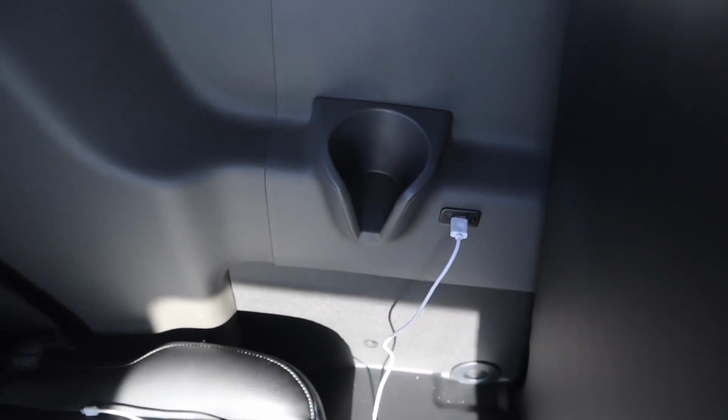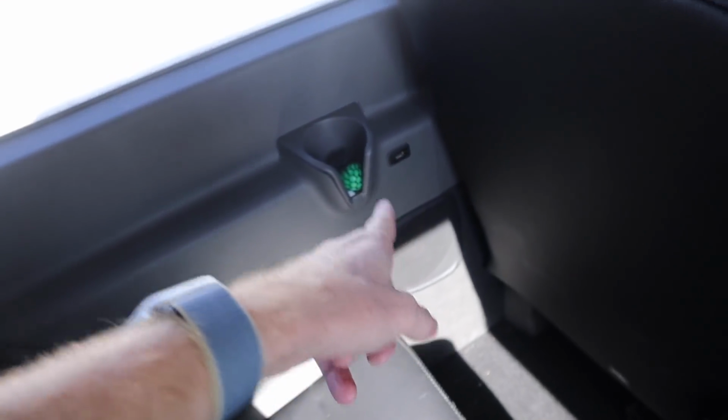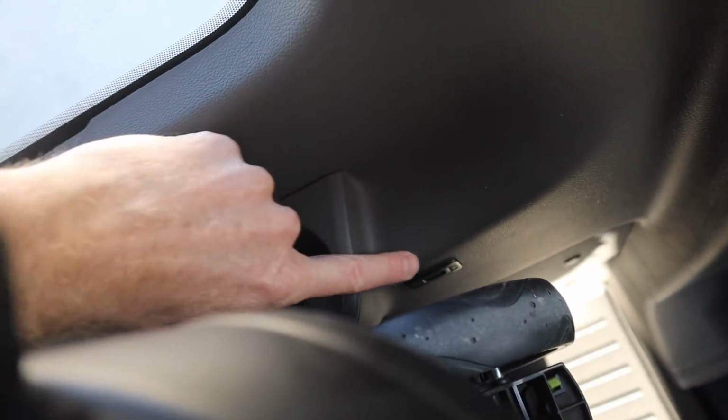Okay, a couple other features inside here. Each row has USB, which is awesome. USB, USB, USB, and I'm sure we have one up here too, do we not? Oh yeah, and we've got one more USB in the front.